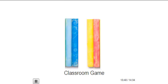Teachers can play a similar team game in the classroom with colored chalk. After a student from each team has written the game sentence on the chalkboard, students take turns identifying whatever part of speech the teacher announces.